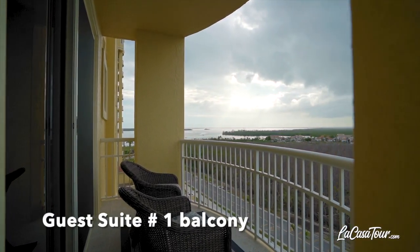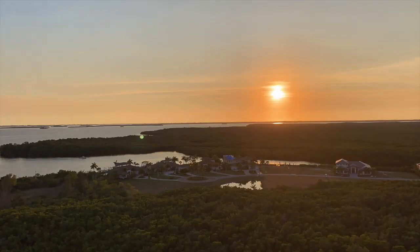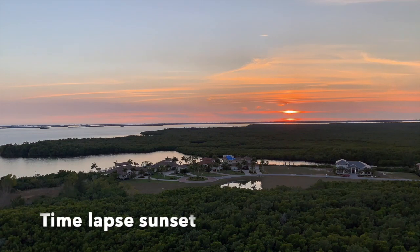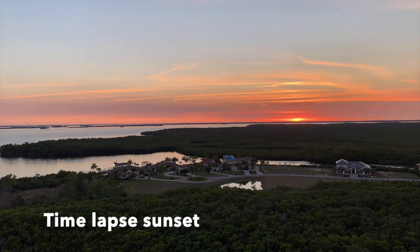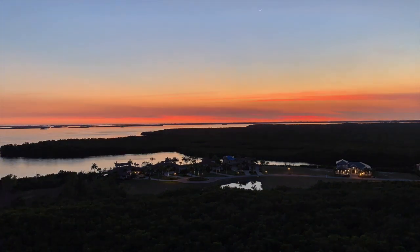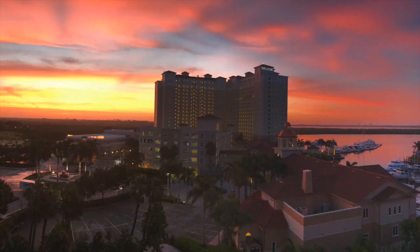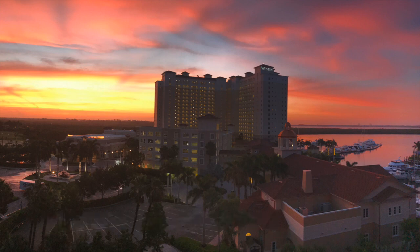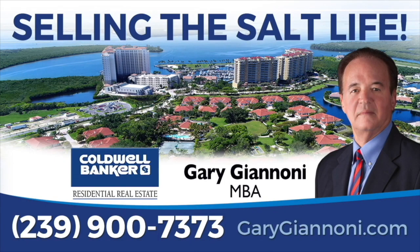This east and west facing Sun Lover Suite is located in Southwest Cape Coral, right on the Caloosahatchee River. This stunning traditional condominium offers you true resort living with the most amazing sunrise and sunset water views. You can see the Gulf, the Caloosahatchee River, various lakes, preserves, and canals. Come see it today.